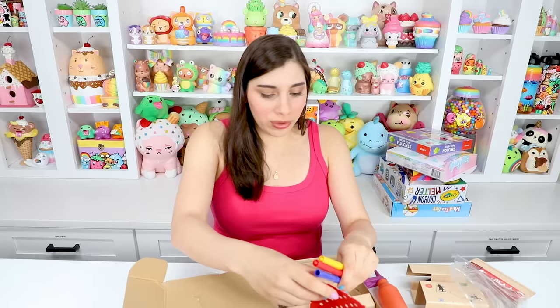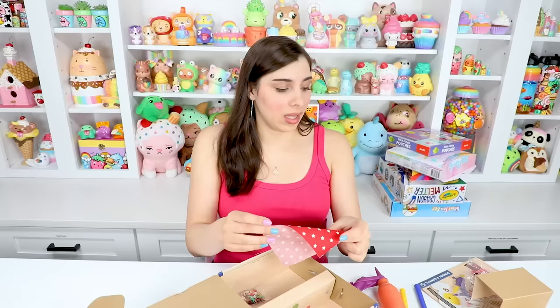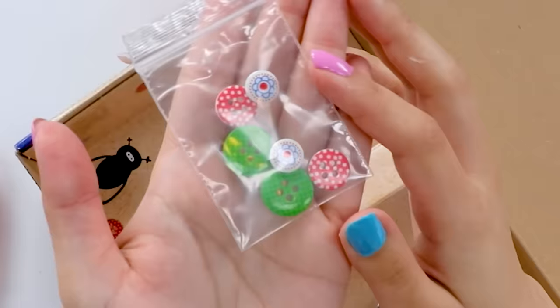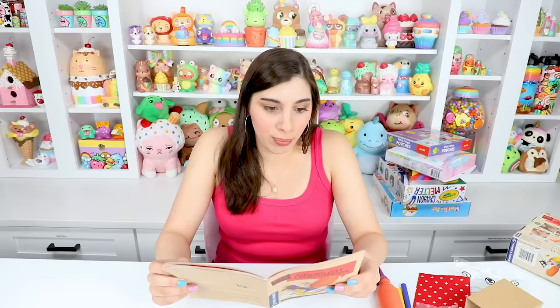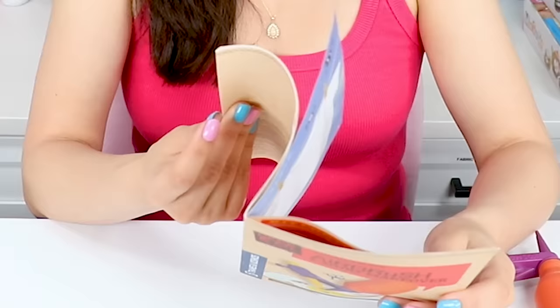Lovely little markers. You know these just work like a gem. A single square of star fabric. What in the world? Some of the ugliest buttons I've ever seen. I thought we were airbrushing. There's a book to read. Part one. Holy crap. Okay, I've consumed the information.